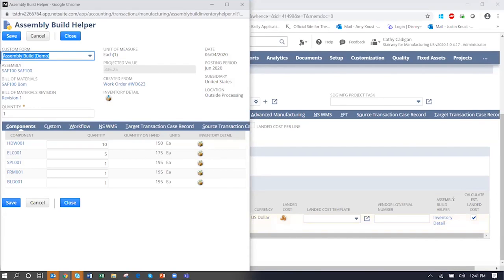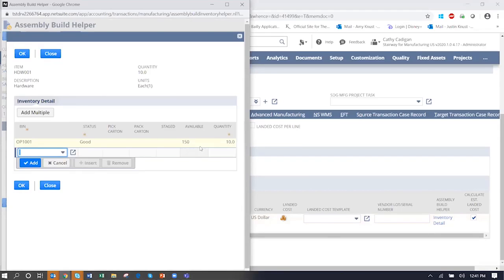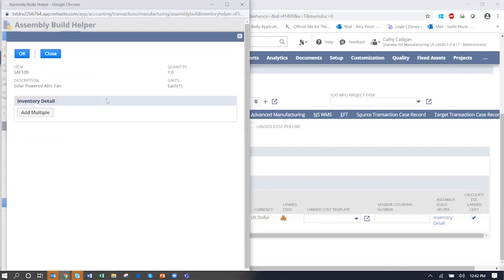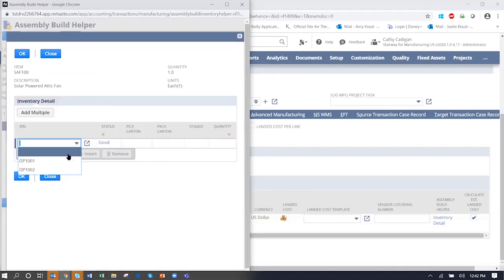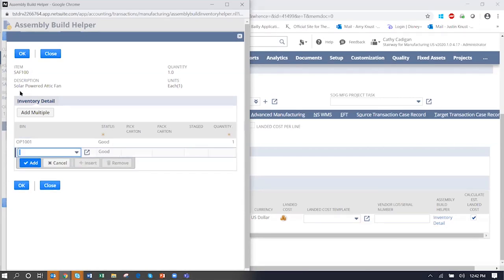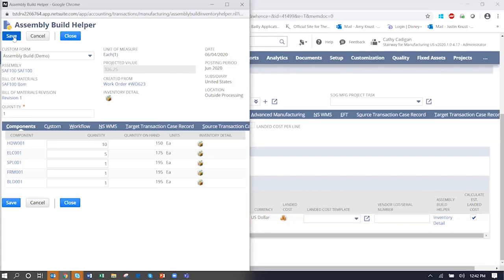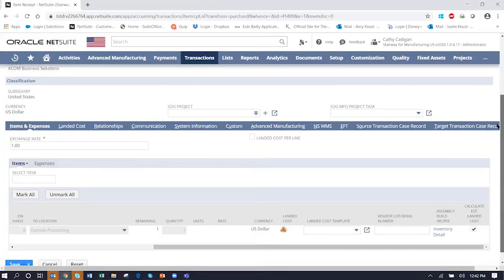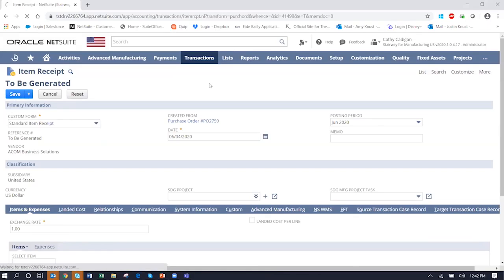Now, the other thing you can do here is, I do have bins turned on in this environment, so I need to make sure that there are bins assigned. And if I was doing lot or serial detail, I could assign the lots and serials for the finished good item at this point as well. So they try to make this a very simplified process. I'm going to go ahead and say save and complete the item receipt.